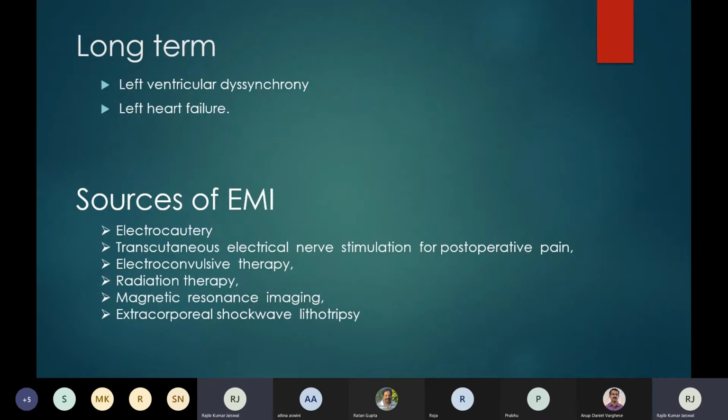Electromagnetic interference is an issue. The sources of electromagnetic interference are electrocautery, transcutaneous electrical nerve stimulation for postoperative pain, electroconvulsive therapy, radiation therapy, magnetic resonance imaging, and extracorporeal shockwave lithotripsy.